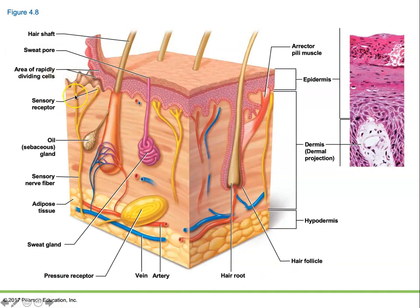So here we have a section of our skin, or this integumentary system. The outer layer is going to be our epidermis, this thick layer up here. We're going to see primarily lots of dead skin cells right here on the surface, and then just below that, we're going to see an area of rapidly dividing cells. This is where we're going to see huge amounts of mitosis happening. What you won't find in this layer is blood vessels, or really even nerve endings.